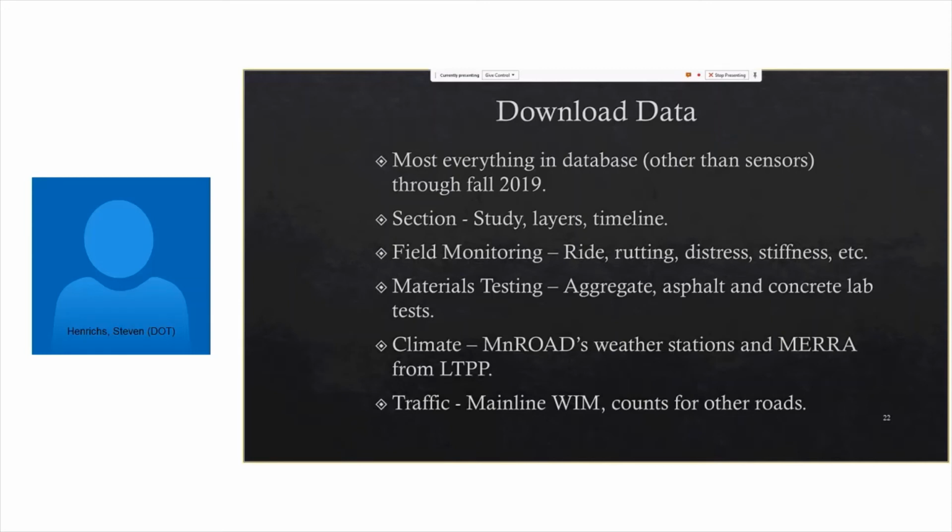That's stuff that goes with section IDs. So it's materials and layers, it's history, and it's assigned study. There's field monitoring. That's anything from the field. So like your ride, the rutting, all the distresses, the stiffness, all the FWD data is in there. There's a lot of FWD data, and there's more. Materials testing is the lab test results like gradations, binder tests, stuff on concrete too.